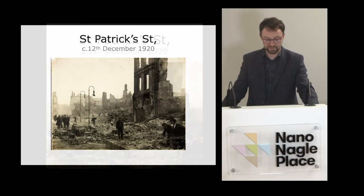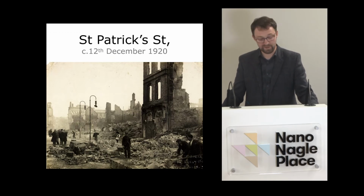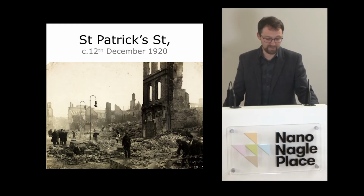This image, which many of you may be familiar with, shows Patrick Street shortly after the burning, and it looks very much like a war zone. Destruction, smoke, steam, damage, looting, people trying to rescue items from their own stores, people trying to make buildings safe. The large, gaunt-looking structure on the right was a chemist shop, and clearly, but somehow miraculously, the facade is still standing after the fire.